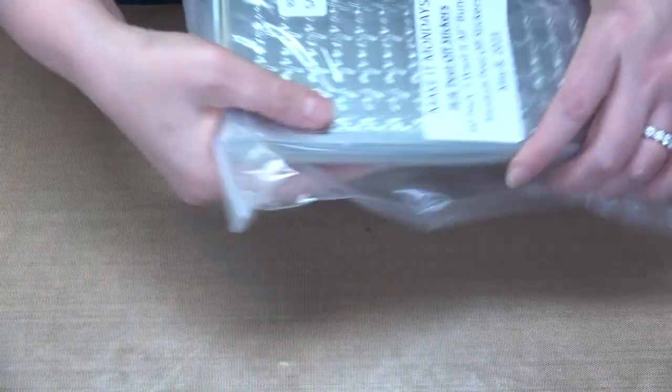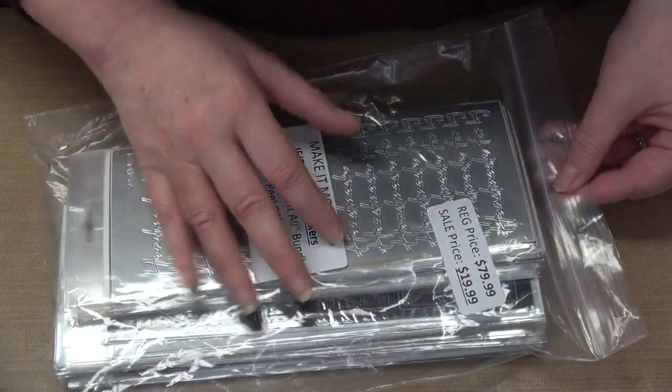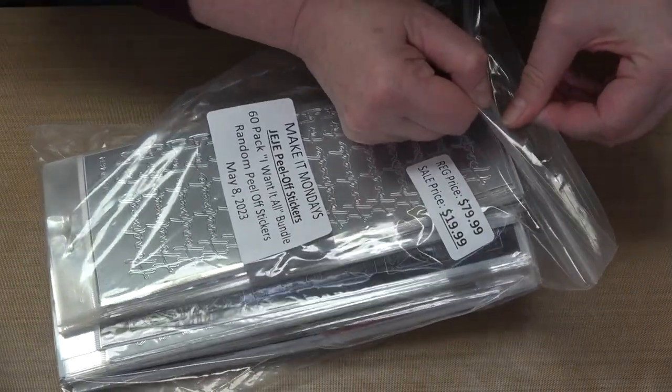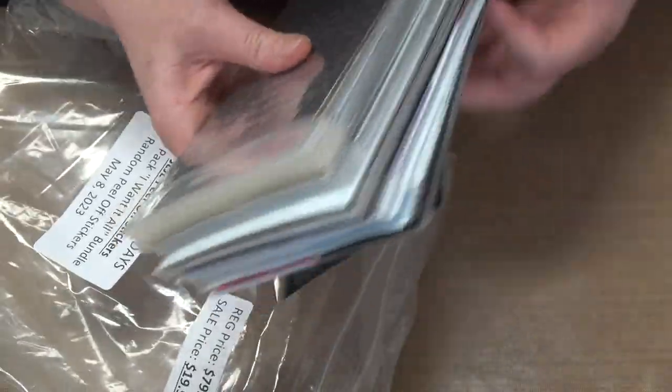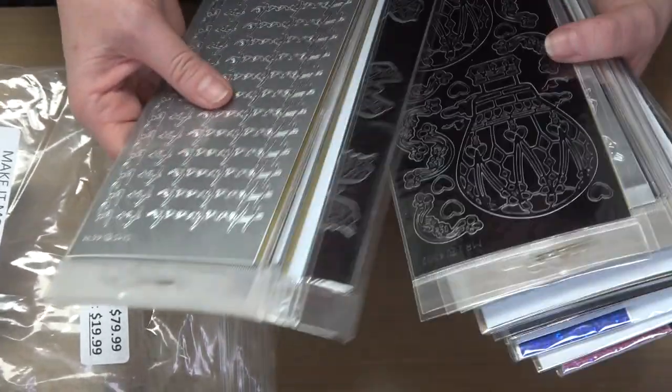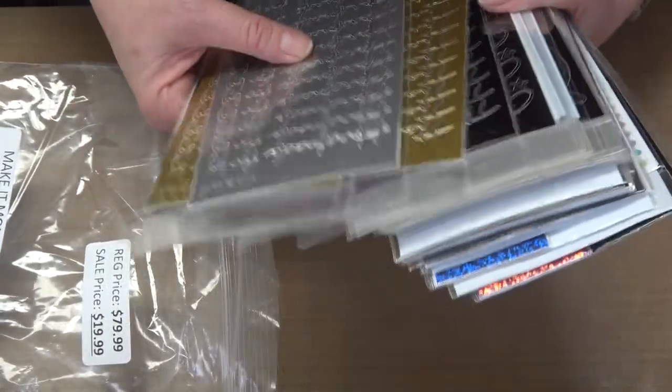Okay, so what do we have for you today? Well, today's Make It Monday is all about JEJE stickers. And if you don't know what these are, they're amazing. They are peel-off, so it's a vinyl sticker. Inside each bundle is anywhere, boy, they just kind of, some of them are upside down.